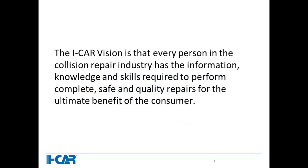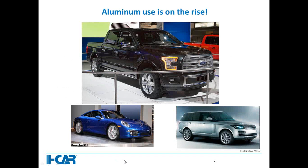The vision statement of ICAR is that every person in the collision repair industry has the information, the knowledge, and the skills required to perform complete, safe, and quality repairs. This is for the ultimate benefit of the consumer. I think it's really critical that we keep this in mind as we look at repairs, especially on today's vehicles, where the design and engineering is so much better than we've seen in past decades. Definitely some strategic engineering going on there, and with the introduction of more aluminum in the vehicle structure, there's still a lot of strategic engineering going on there.